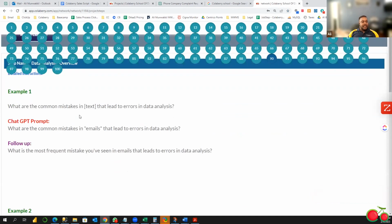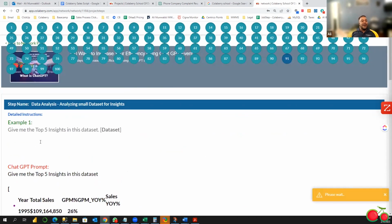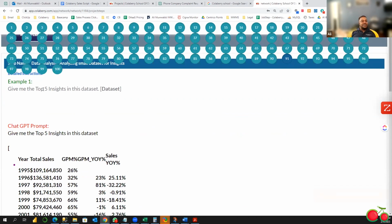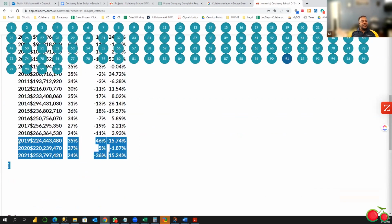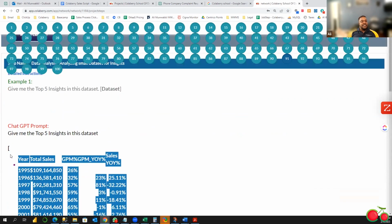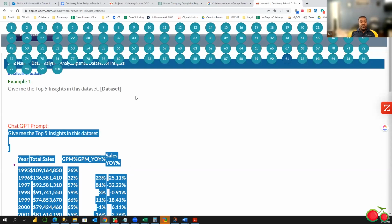Data analysis. Okay, what are common mistakes in emails that lead to errors in data analysis? Get that prep work up front. Okay, now this is the cool part right here. All right, so give me top 5 insights on this data set. I just grabbed this data set, right? Copy, paste. I've been doing this to y'all's projects in the CAP program. Now you can start doing it.